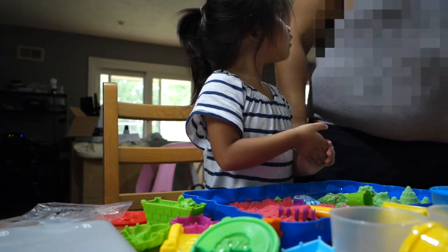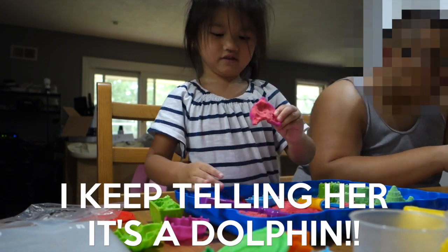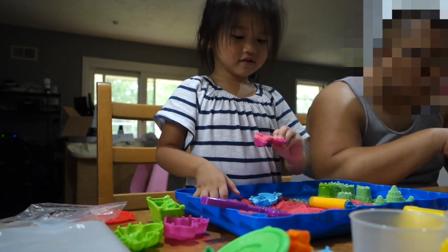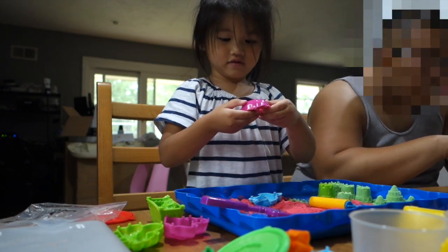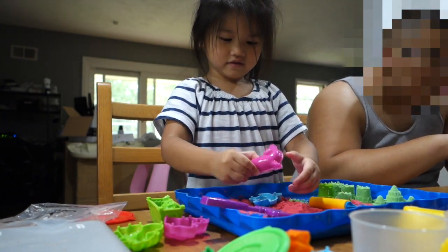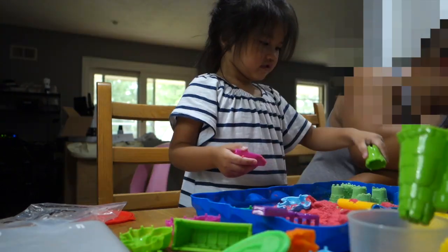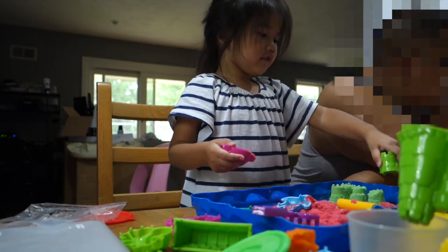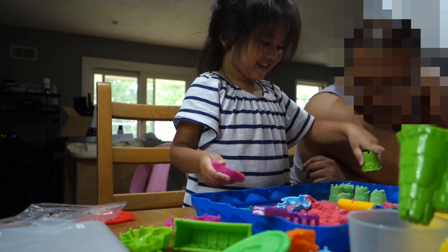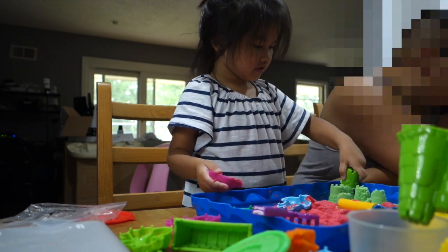6 p.m. alarm. Mommy. I make elephant. It's a dolphin, baby. It's a dolphin. A dolphin? Yeah, it's not an elephant. It's a dolphin. My dolphin. There you go. Oh, bucket. Hey, you broke my bucket. Ow.